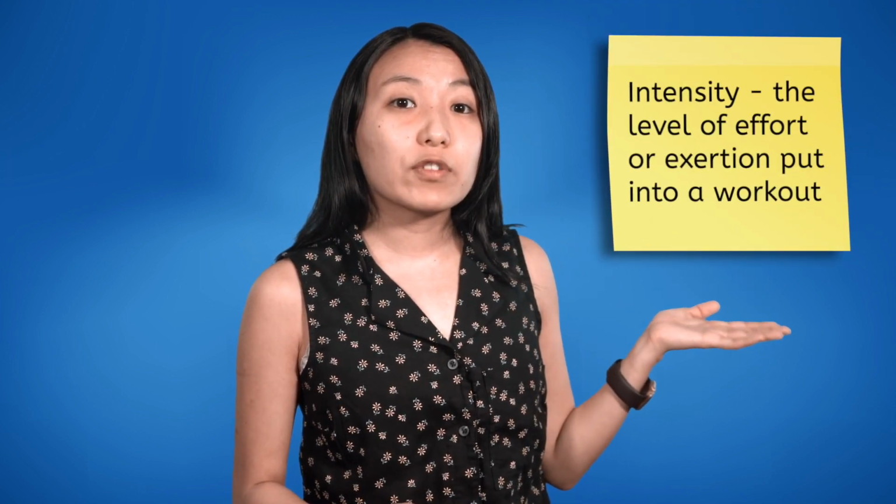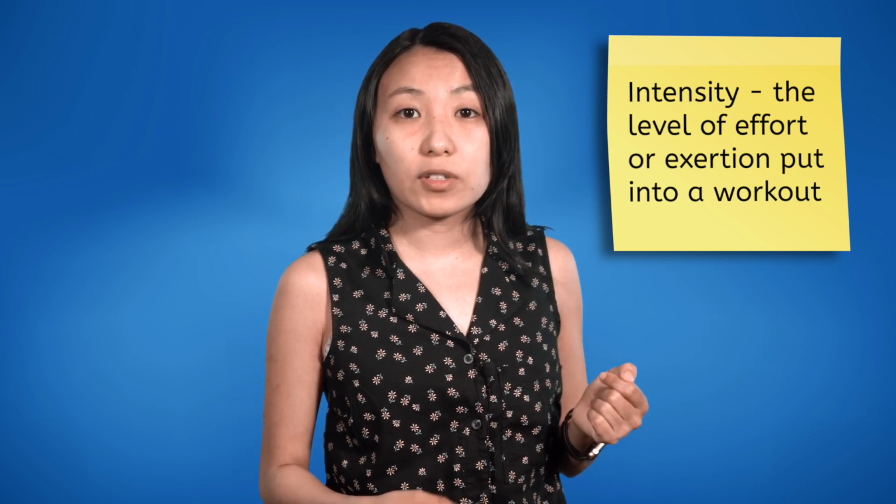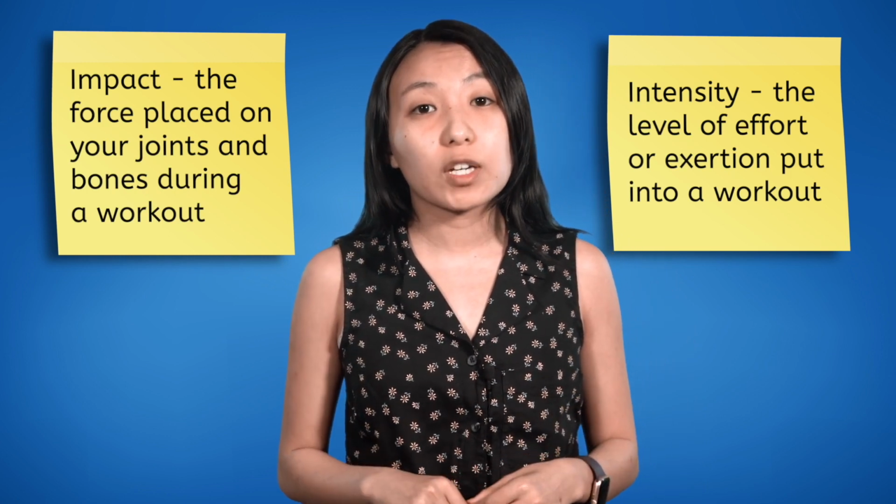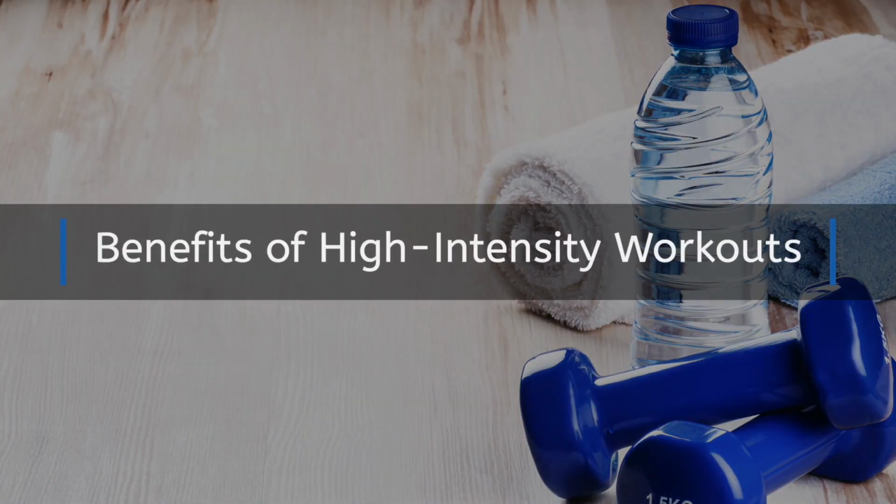So there is high intensity, like we just discussed, but you may have also heard of high impact exercises. What's the difference? Intensity refers to the level of effort or exertion put into a workout. Impact, on the other hand, refers to the force placed on your joints and bones during a workout. If we were talking about high impact workouts, we would be talking about workouts that include things like a lot of jumping, but that's for another day. Today, let's focus on high intensity.